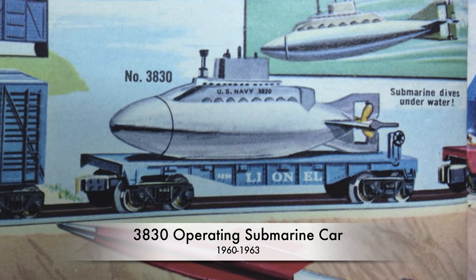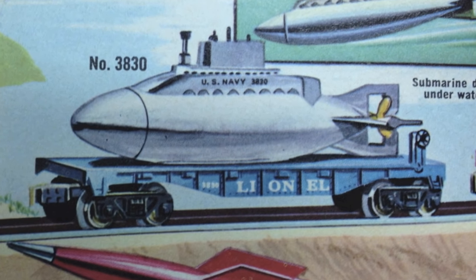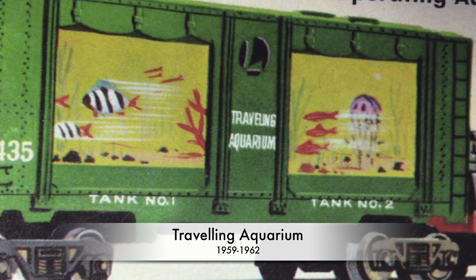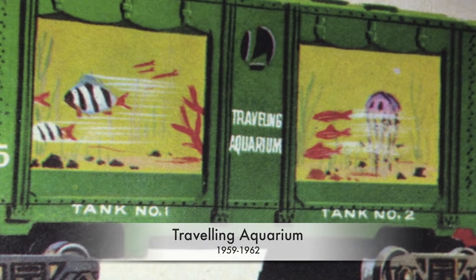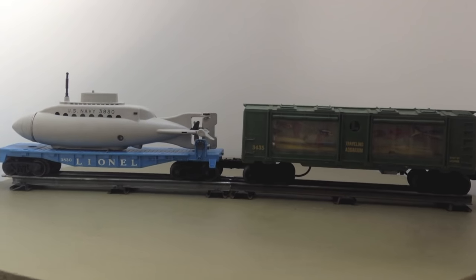In the 60s, Russia and the US competed in space and sea. Lionel featured several rockets, but also a submarine. It was propelled by a rubber motor. The traveling aquarium was a fantasy item.